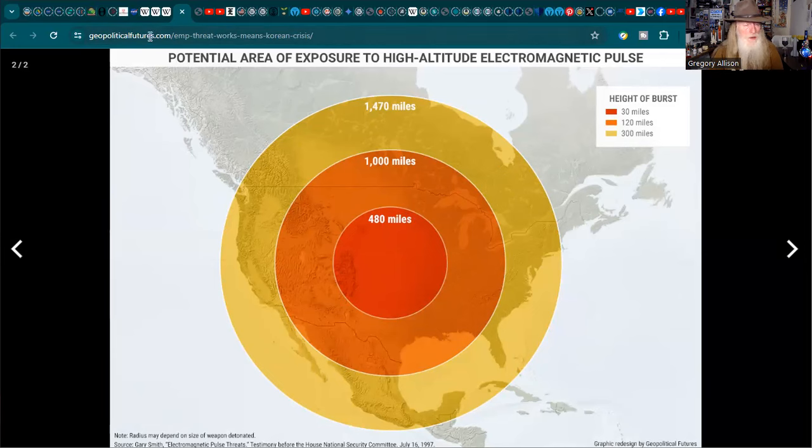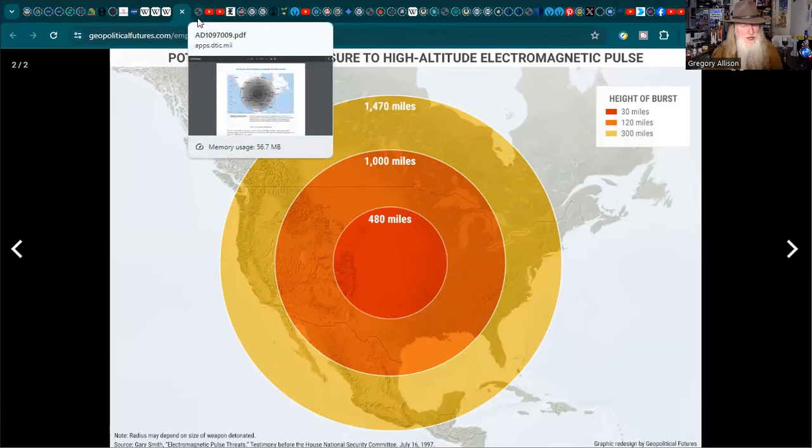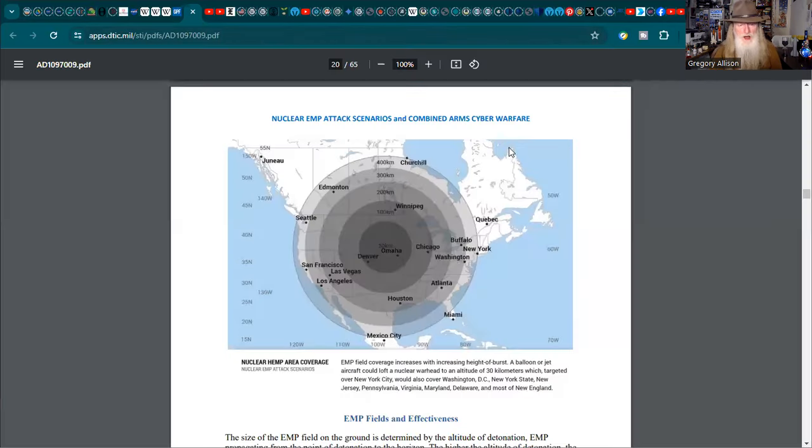A better, more concise picture of this is rendered in a report called Nuclear EMP Attack Scenarios and Combined Armed Cyber Warfare, written by the late, great Dr. Peter Vincent Pry, who I've had on this channel multiple times before he passed away. He was a real champion for trying to get the power grid hardened.